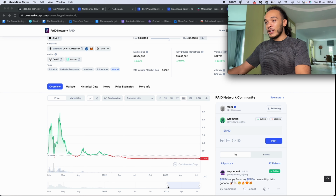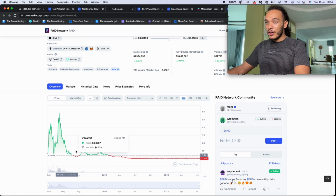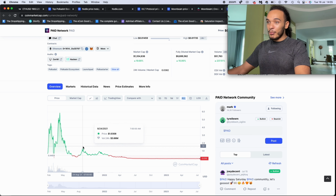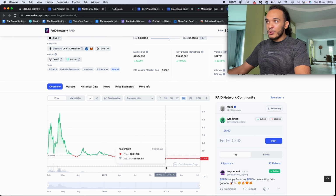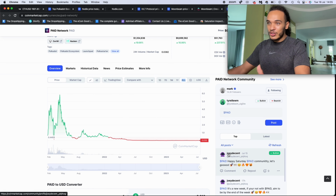They've got way too many connections. They've done this for way too long for them not to be pumping back to at least 28 cents, which is 2x from here. I'm pushing it. I reckon we get back up to this $1 range. So it's a push, but you're talking a potential 20, 30, 50x if these guys get back on track and start getting some real volume running through that token.